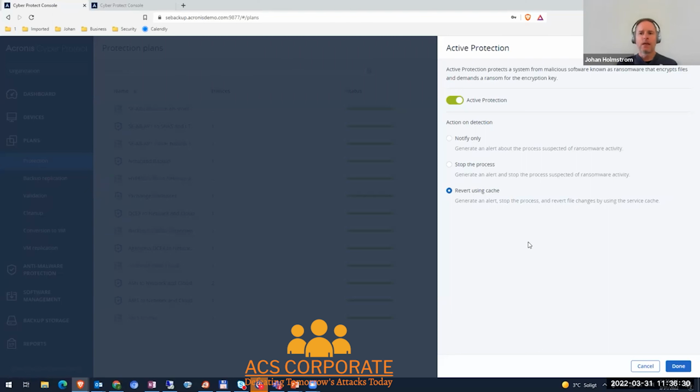Now, obviously, the sizes of those files can be larger than the service cache. So then what do we do? There might be files where we cannot just revert them back from cache. Since the agent is the one responsible for running the backup, as well as for understanding what files are encrypted, it's an easier way of restoring those files from a previously made backup.